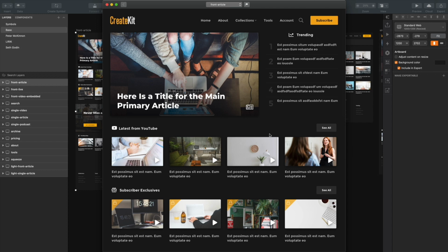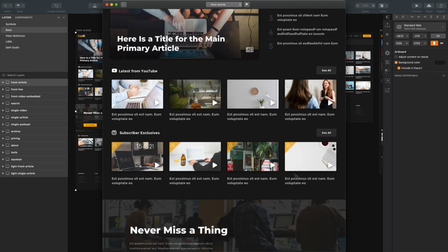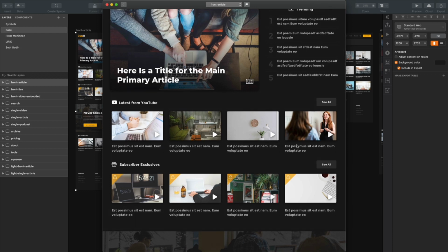The other thing that's really neat about this particular layout is that as I build this, I'm going to be putting in customizable columns. So each of these, or I should say rows, are going to be customizable. For example, in this mockup, it says the latest from YouTube. However, you could put your latest articles, your most trending articles, your latest podcast episodes, and then there's going to be a button off to the right where people can click to see all of that content.